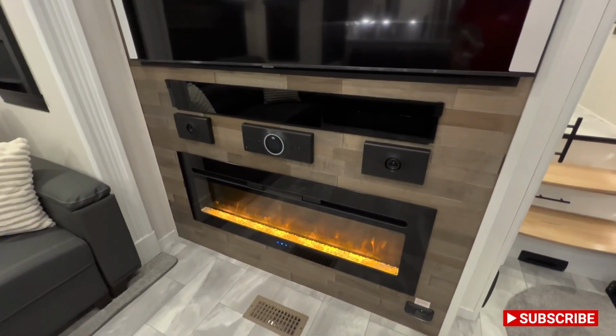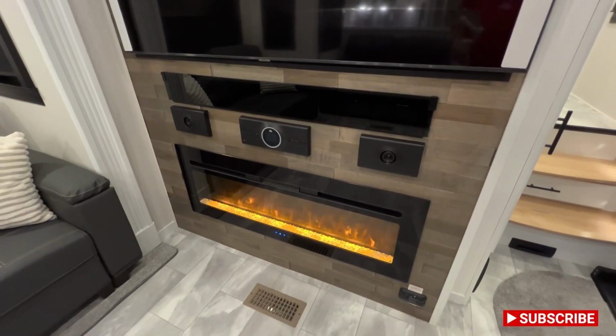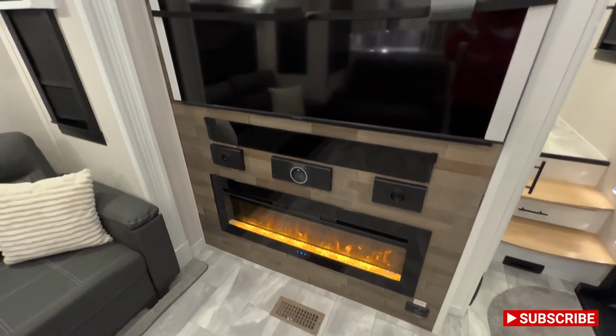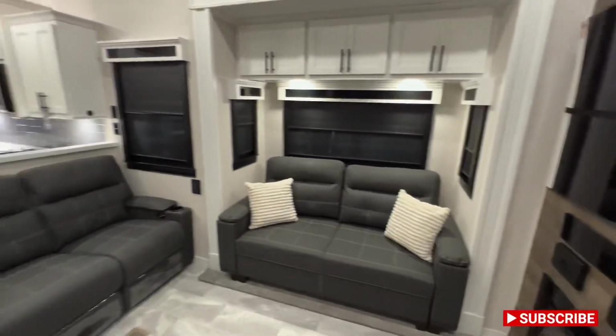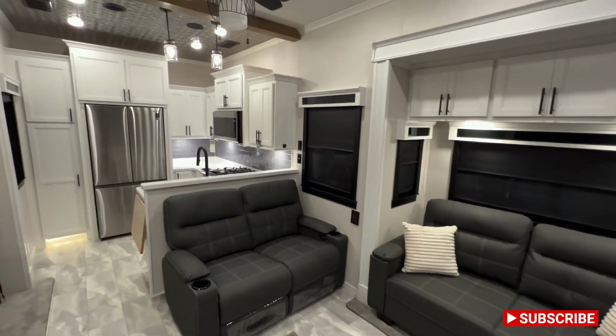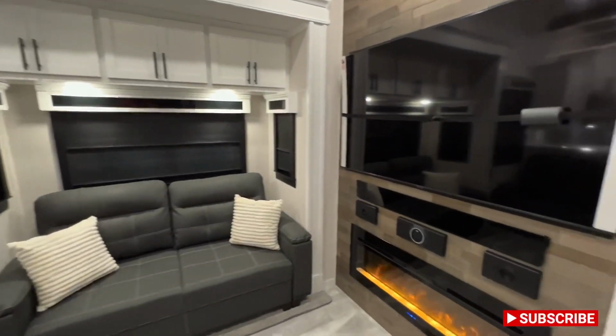You have this really nice electric fireplace. This is basically a really nice looking electric heater. Puts out a ton of heat. It'll definitely heat this entire area on a day that's probably 40, 45 degrees before you even have to kick on the propane. So that is always extremely nice to have.